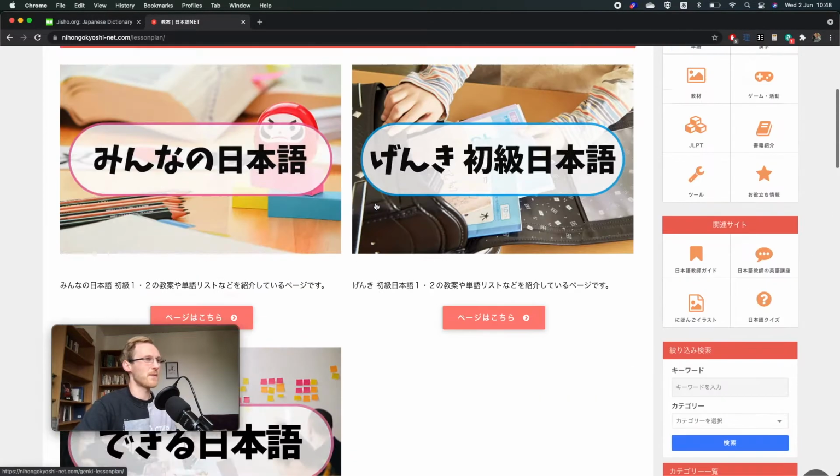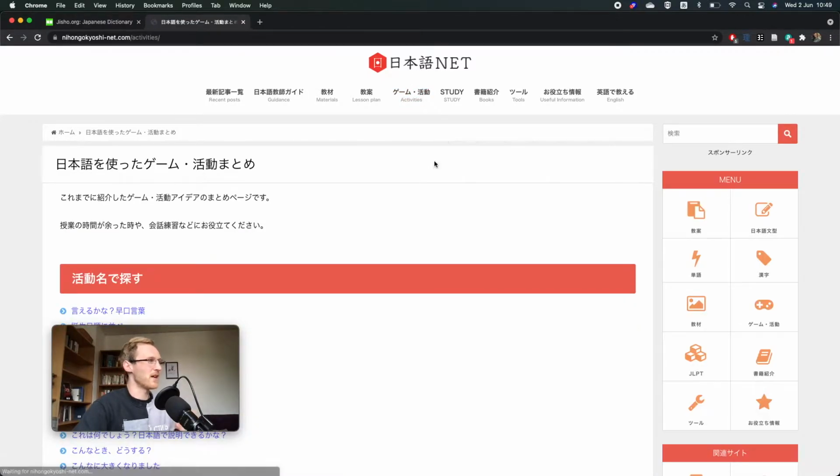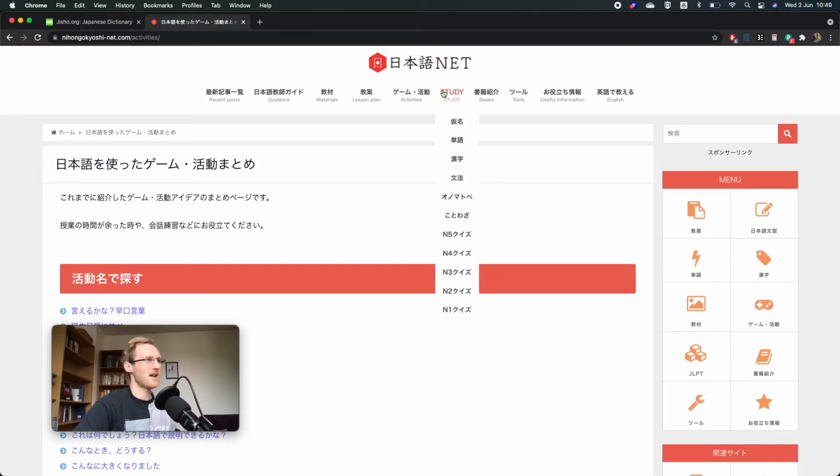But I still think Nihongo Kyoshi is a really useful website, even for those who are self-studying, because there's a lot of information on games and activities that you can use to teach yourself Japanese.